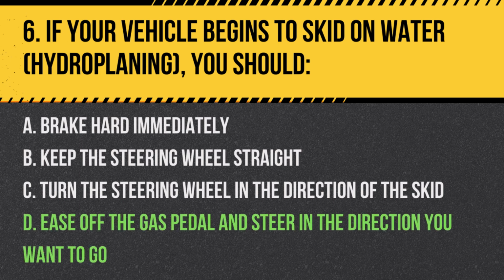Answer D. Ease off the gas pedal and steer in the direction you want to go. To recover from hydroplaning, ease off the gas pedal and steer in the direction you want the front of the car to go.